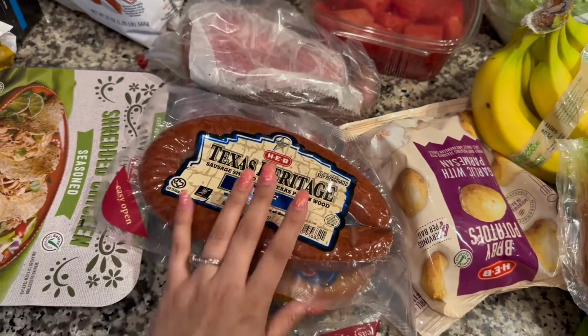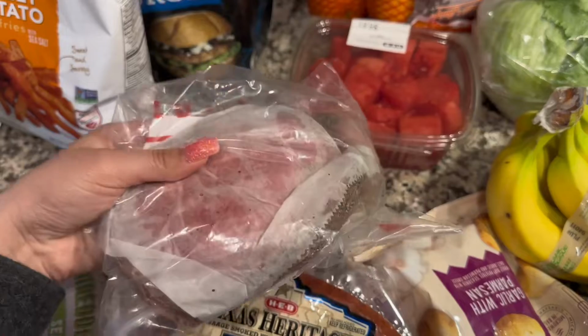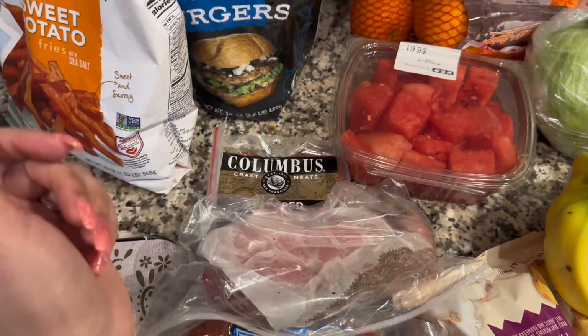Next, I got some sausages right here. I got jalapeno and regular sausage, and we fried this up for meals. Then right here, we got some roast beef for sandwiches, some salami, which is the peppered salami, and we really like this. We usually eat this with olives and cheese, just again, for a quick snack.